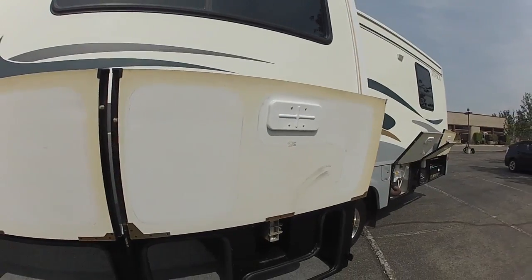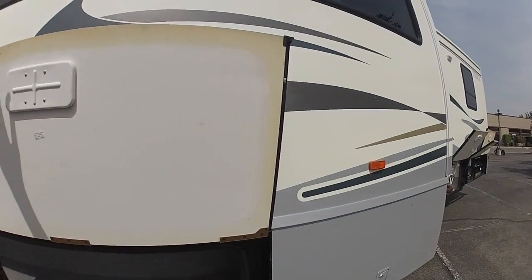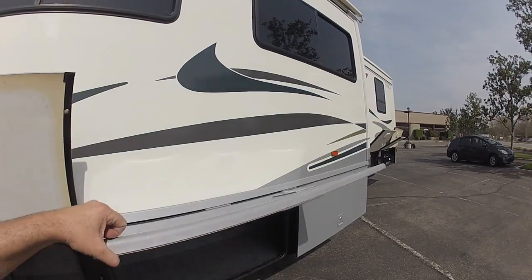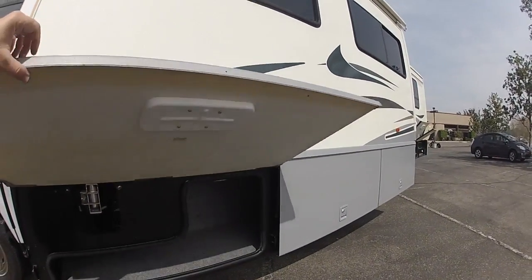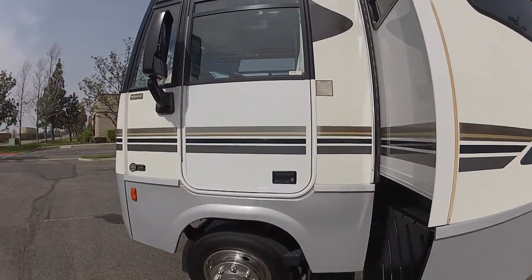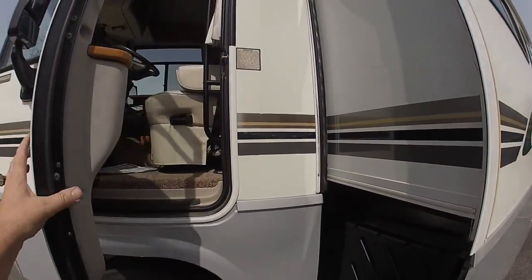Notice the storage in the main slide out. These open up really big. A lot of motorhomes where the slide out storage opens up, they're either little teeny doors or they only open up partway, so you still have to lean over. But these open all the way up. Very convenient. And this is a luxury motorhome with a driver's side entry door.